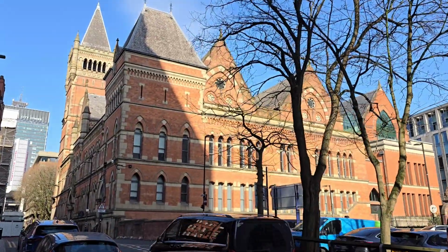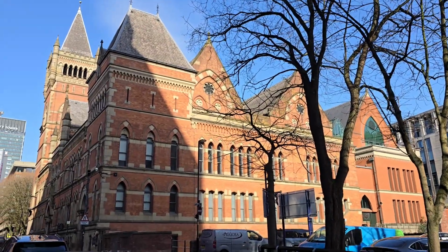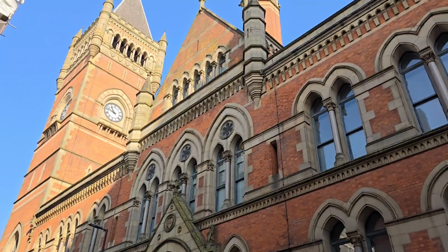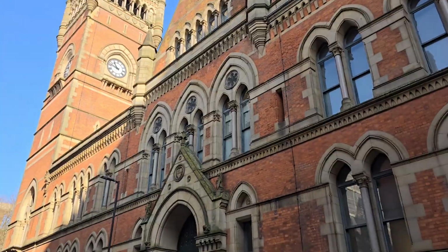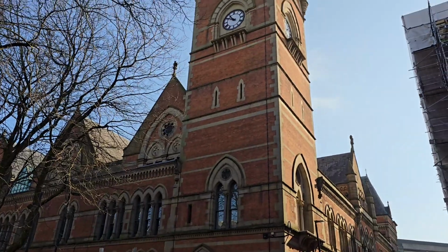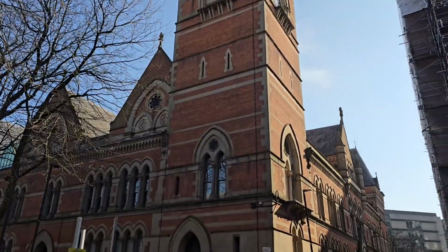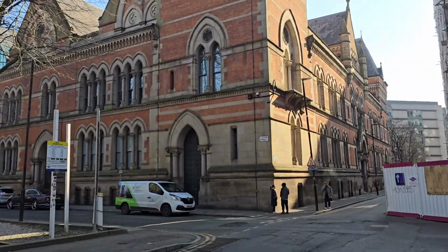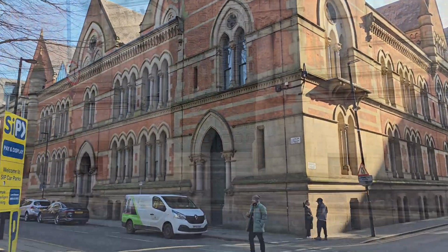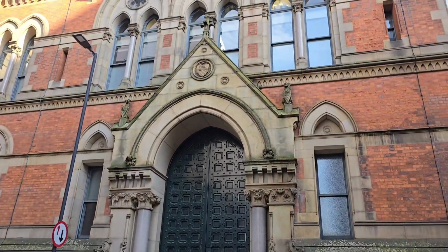This is the City Police Crown Courts building. It was opened in 1873, y'all. Look at this. Wow. Look at that, y'all. Look at the detailing on the entrance of this court building, y'all. Wow.